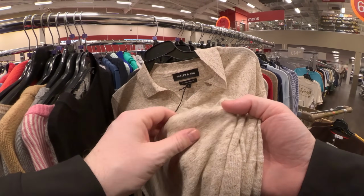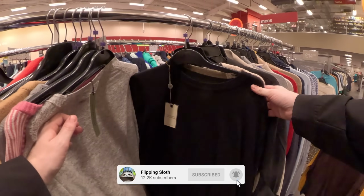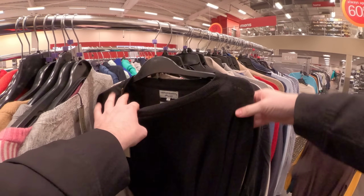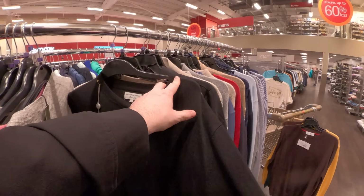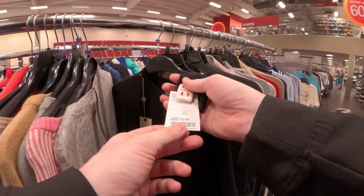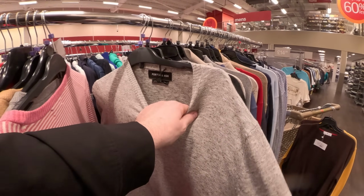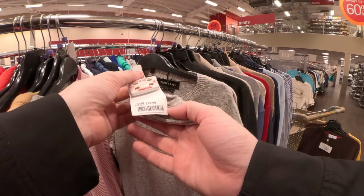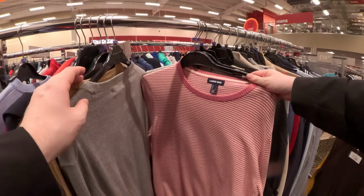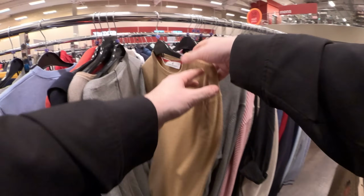I was actually talking about here how you have to be careful in T.K.MAXX. Before you take it to the till, make sure you double check what you've purchased, because a lot of the stuff in T.K.MAXX, although it's at a discounted price, some of it can come in damaged or stained, or there's little material pulls, little loops and that kind of stuff. You just have to be careful. Just double check stuff, because I've had it before.